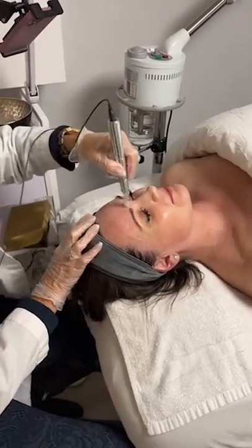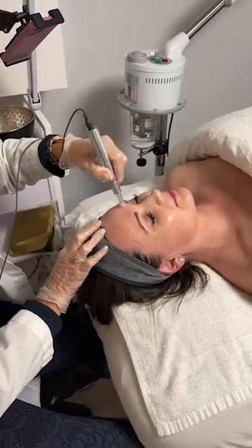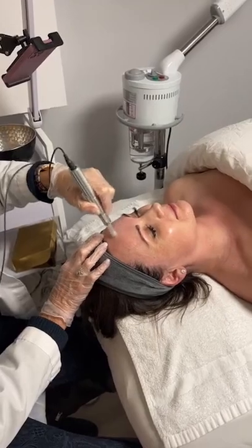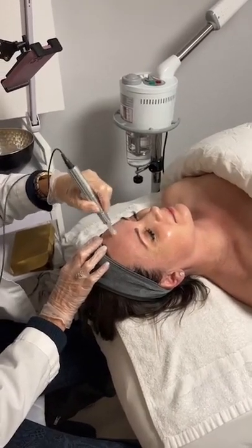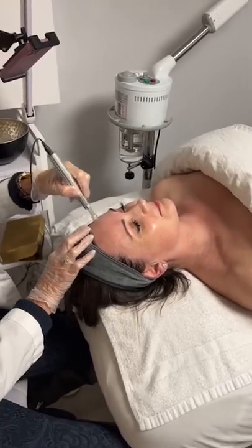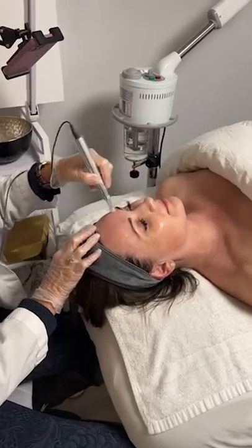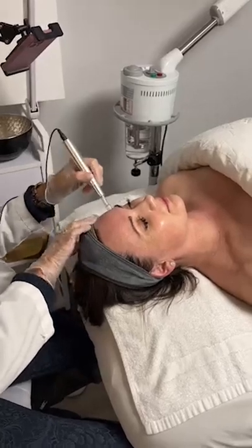So here we go, and I work in a circular pattern because we can. This is better for resurfacing. And again, because these needles are so fine, it allows us that ability to work like this.